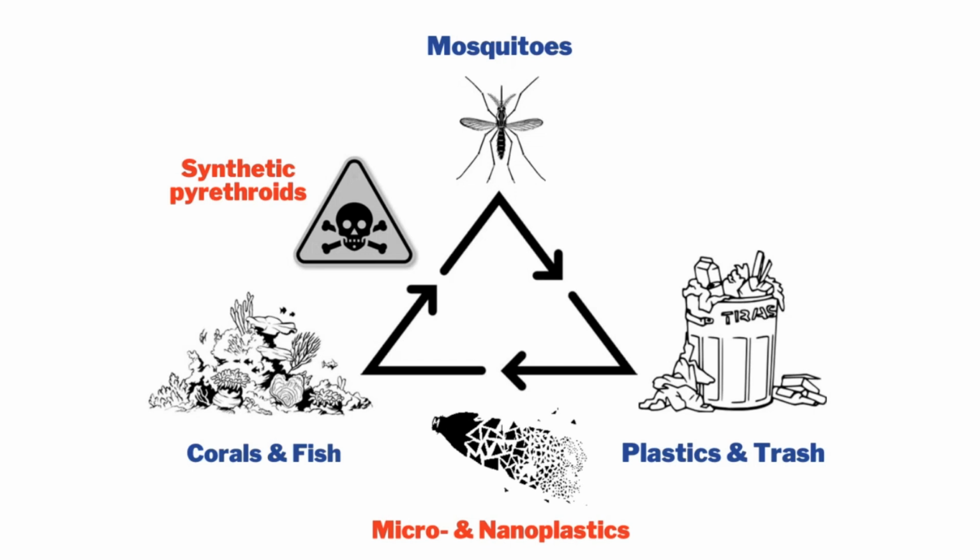Secondly, if we have trash lying around on islands and this trash is breaking down into micro and nanoplastics, these end up in the ocean as well and get consumed by corals, which makes them die off. And then the third connection is actually between mosquitoes and trash. If we have lots of plastics lying around, if we have tarpaulins, if we have buckets, anything that can hold rainwater, tires, etc., these will provide ideal breeding sites for mosquitoes. So trash, corals and fish, marine life, and mosquitoes are closely interlinked through what we as people do with our environment.